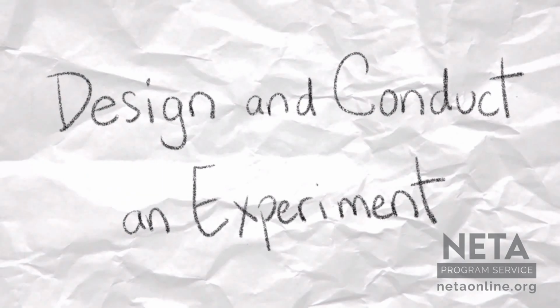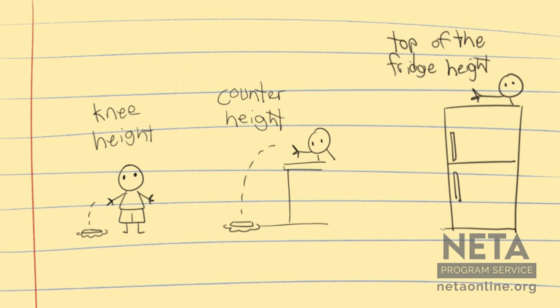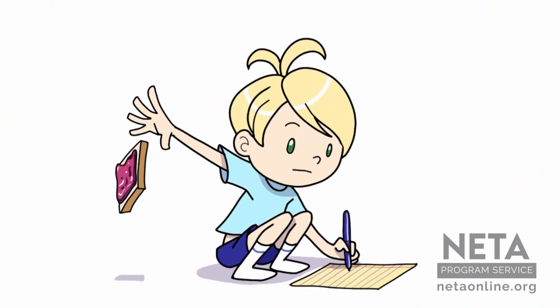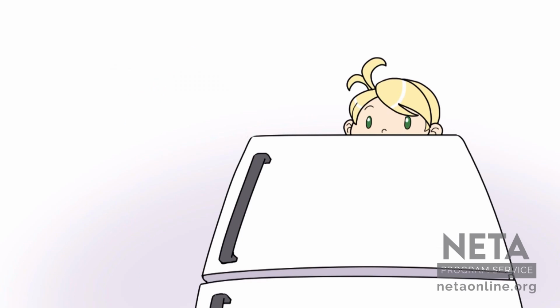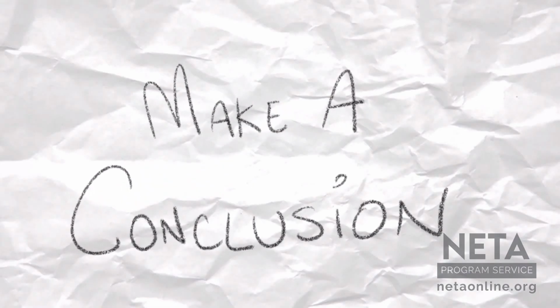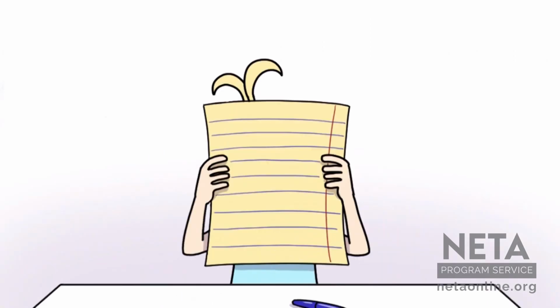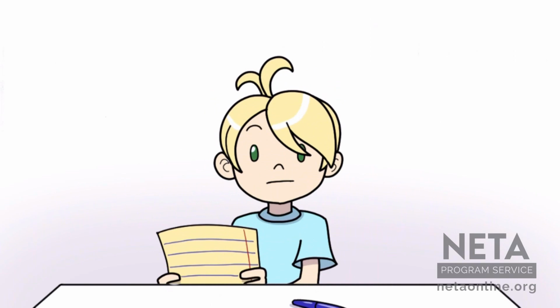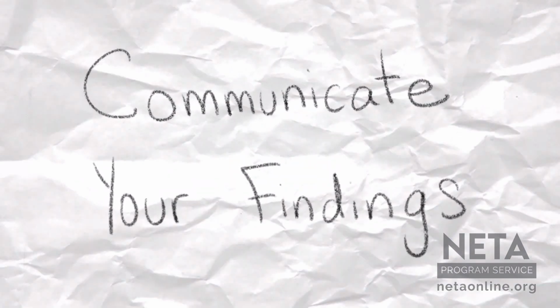Design and conduct an experiment. I will push a piece of jelly bread onto the floor from knee height, counter height, and top of the fridge height. Analyze your data. Huh. Make a conclusion. If it's wrong, try again or make a new hypothesis. If right, Yay! Double check or test a new hypothesis. Does a pizza land topping side down? And of course, communicate your findings.